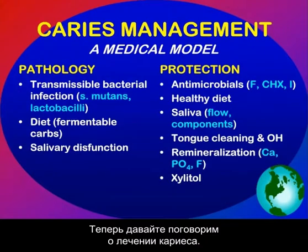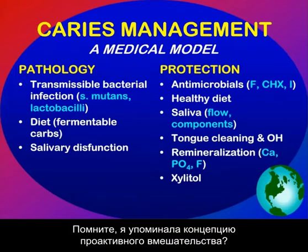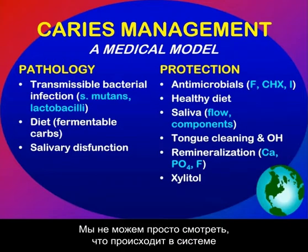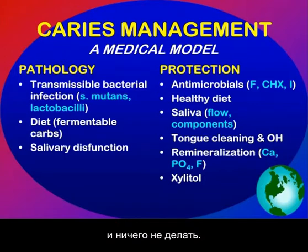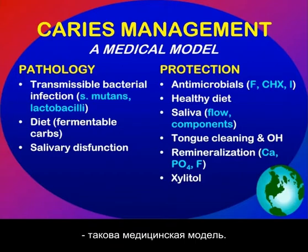Now let's talk about caries management. We're using a medical model now. If we're using bioactive materials, we have to understand the actual process. Remember, I mentioned the concept of proactive intervention. We can't just watch and wait. We can't just see what is going on in the system and let it go as it is. We have to basically modify it and manage it, and this is the medical model.